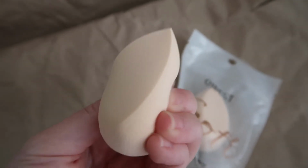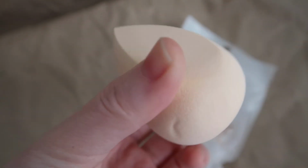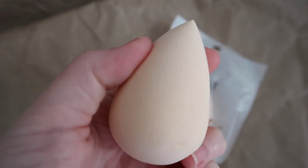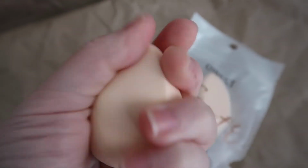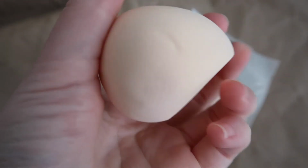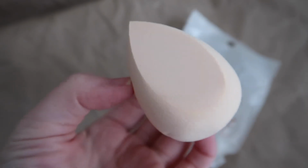This is a little bit different, actually quite different from Beauty Blender, but I love that it has a tapered end here, so it makes it easy to blend, and also has a rounded side here, so that it also makes it easy to blend at certain areas and the corners, of course, underneath the eyes, nose area. I feel like it's definitely soft enough and it works all right as a makeup sponge.